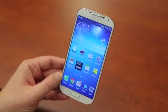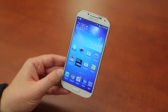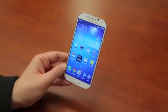So stay tuned for our full review, as we'll walk you through everything that this phone can do and not do, and I'll give you the full Techno Buffalo score.